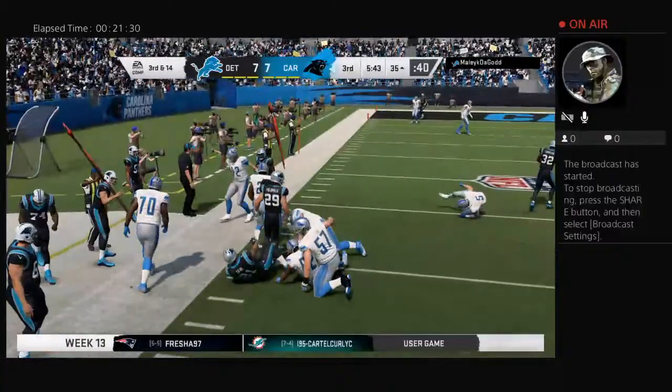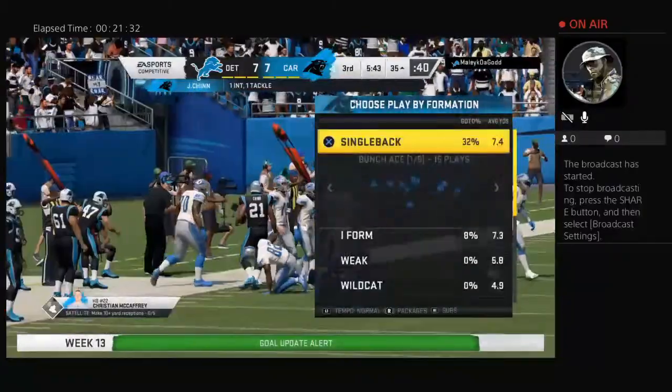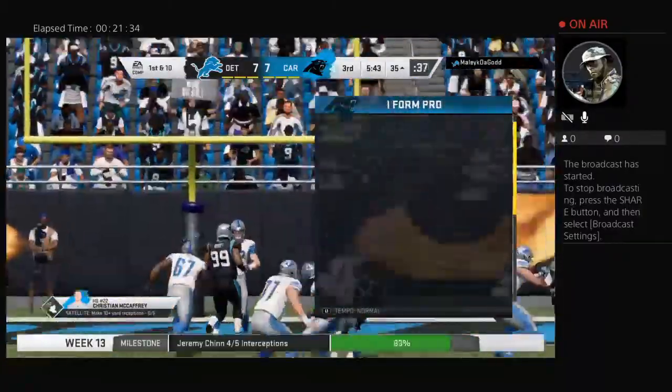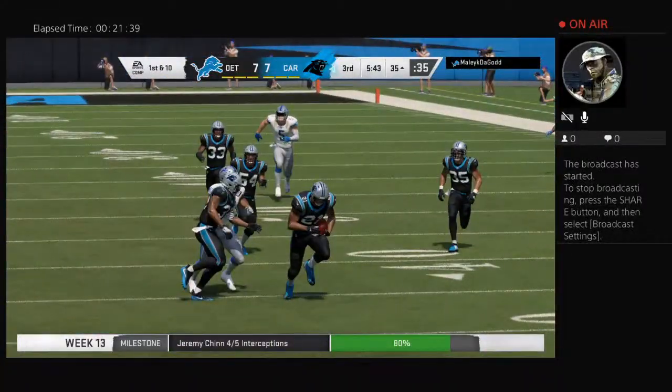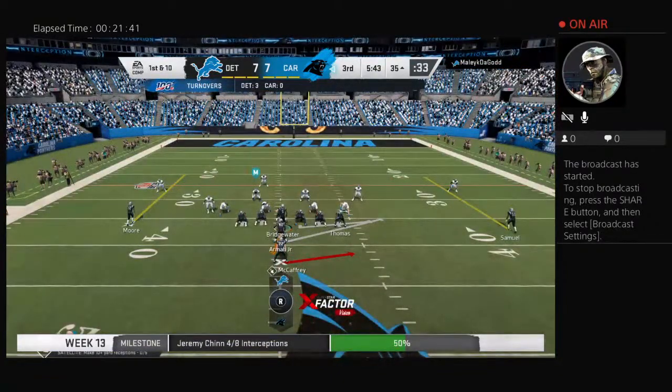And a big return will get him all the way down to the 35. First possession in the 3rd quarter, an interception, so maybe a second-half tone setter. Indeed, and not the tone they wanted to set.